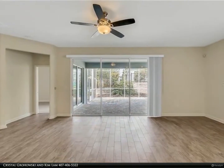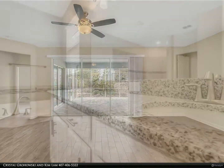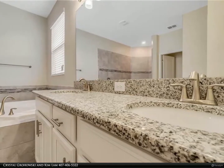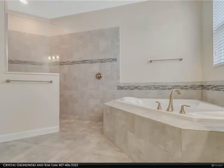A large master bedroom suite has a walk-in shower, garden tub and dual sink vanity with access to the lanai area. 2 other nice-sized bedrooms with a bath in between help to complement this spacious floor plan. The 4th bedroom could also double as an office if you don't need the sleeping space.